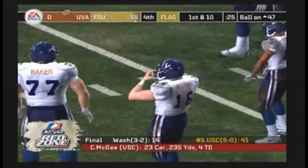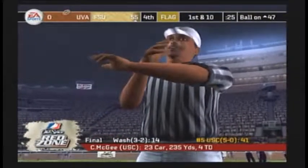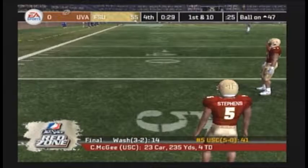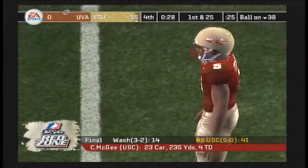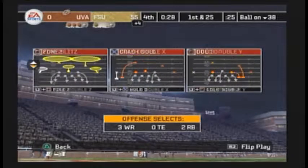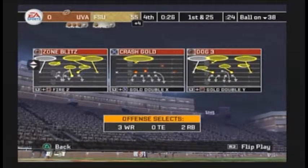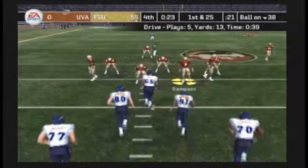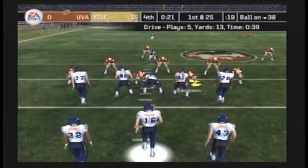Looks like someone went a little too far with the celebration. Unsportsmanlike conduct on the offense. 15-yard penalty, first down. First down. Ball on the 38-yard line.